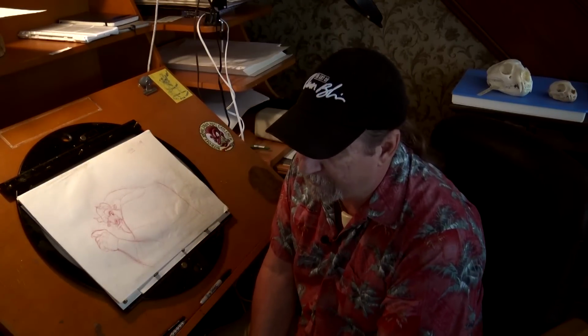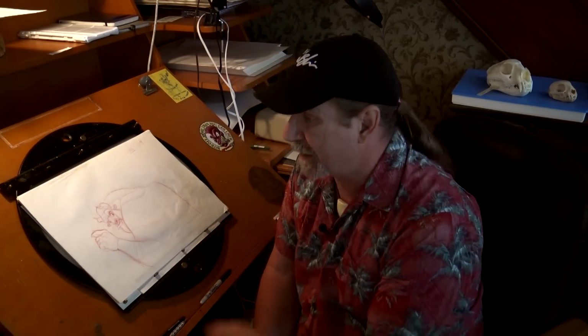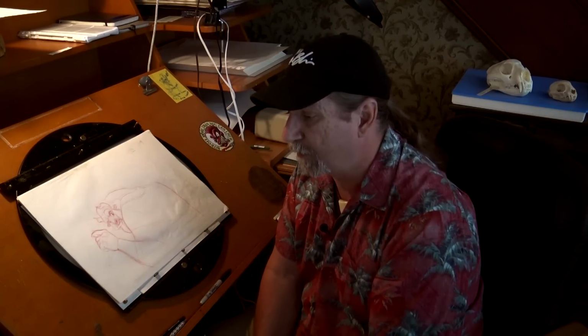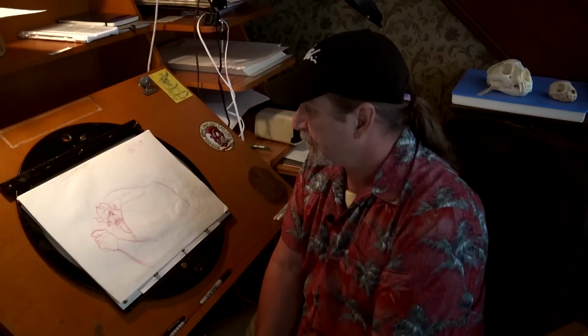I've really enjoyed doing them, just like drawing or painting on canvas and that sort of thing. I don't think this will ever go away. It's a medium that's just as viable as anything else. So maybe someday we'll see it again in the theaters.